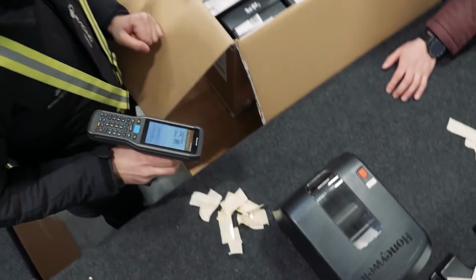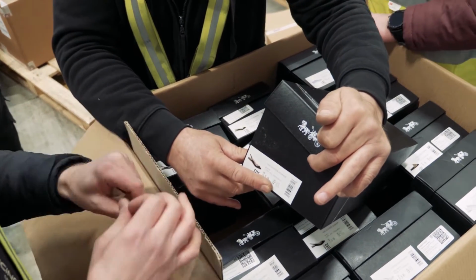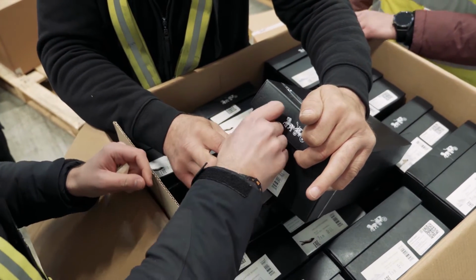Because if there is only one person to scan and stick, although it can all be done by one person, it will take longer. We need quality and speed.